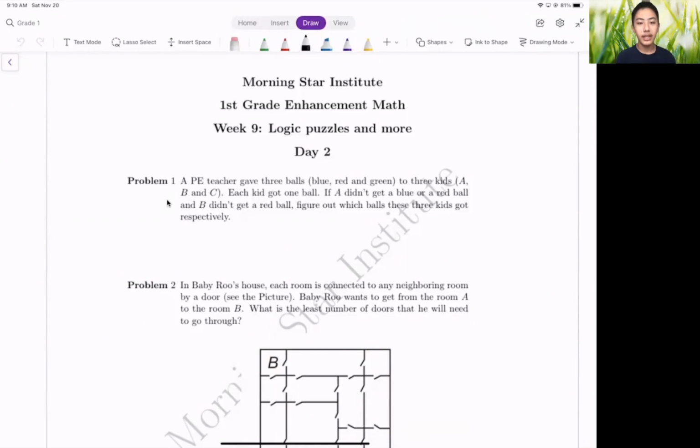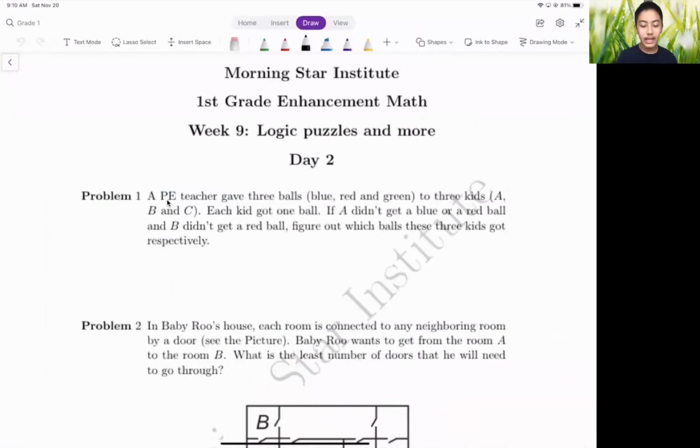This is week 9, day 2. Problem 1. A PE teacher gave 3 balls, blue, red, and green, to 3 kids, A, B, and C. Each kid got 1 ball. If A didn't get a blue or a red ball, and B didn't get a red ball, figure out which balls these 3 kids got respectively.